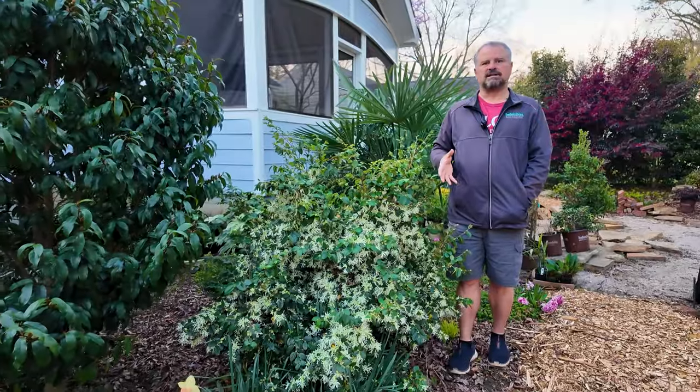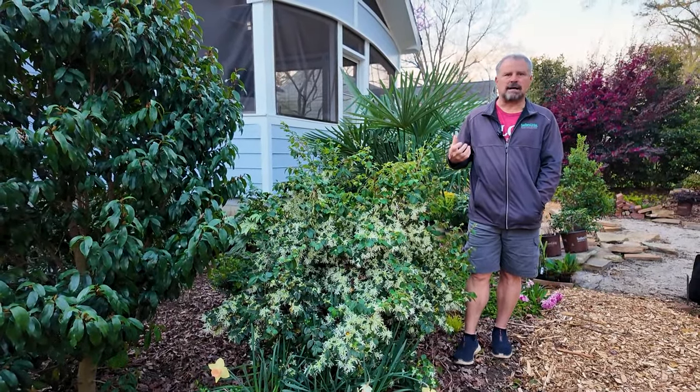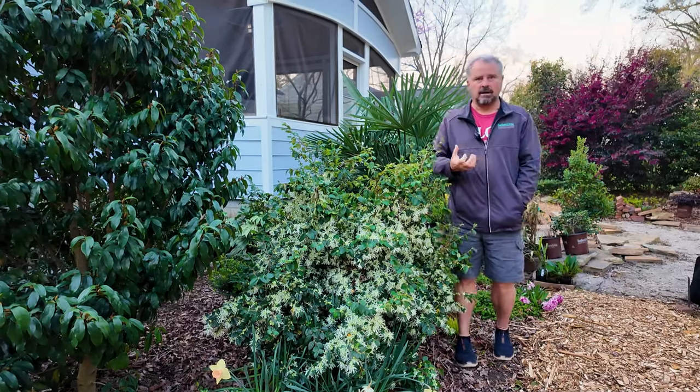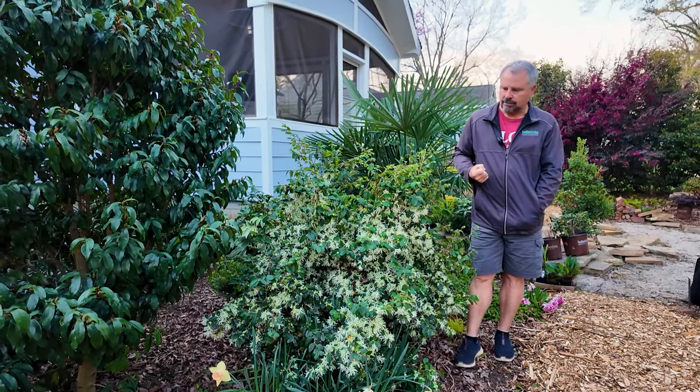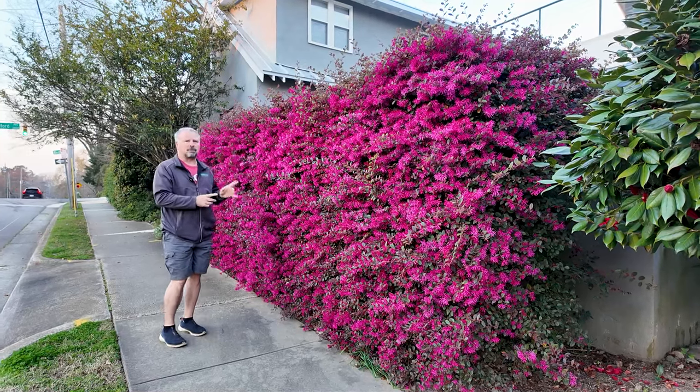And don't discount this green variety with these bright white flowers. It's every bit as showy as these pink and red flowering cultivars that we have. This is a really spectacular planting of Loropetalum.